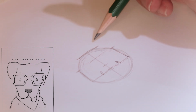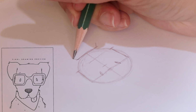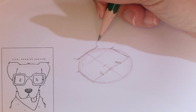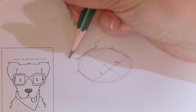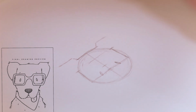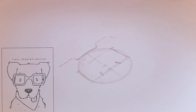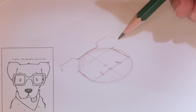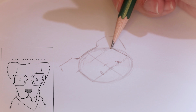Now we're going to draw the ears. So what I'm going to do is a slight diagonal line up on top. It almost looks like they have little antennas. Then we're going to come out on both sides with a horizontal line. Going to do another diagonal line on either side. And basically what we're creating is they kind of look like Mickey ears right now, but eventually what we're going to do is turn them into side diamonds.